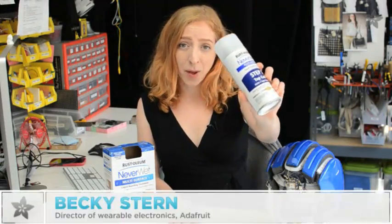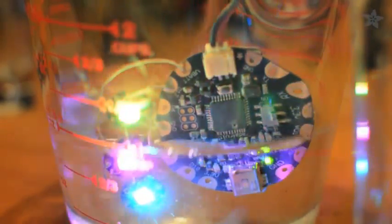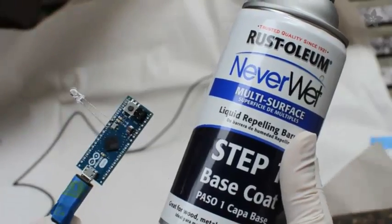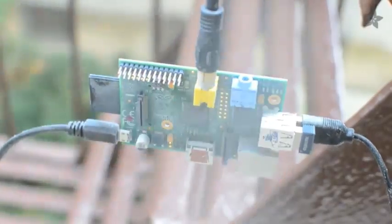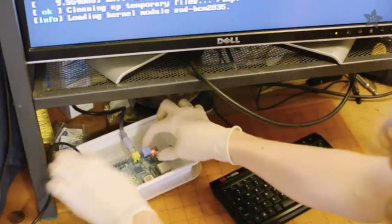We recently tried out Rust-Oleum's NeverWet, a new hydrophobic coating for all kinds of surfaces. You may have even seen the videos of water beating up on concrete or of chocolate syrup gliding off of a white t-shirt. It's not recommended for electronics, so don't try this at home. First, we plugged in any cables, then sprayed these circuits with a few layers each of the base and top coats. We took safety precautions both when applying this stuff and when powering our gadgets, but we still need to say, do not try this at home. So, will it work? There's only one way to find out.